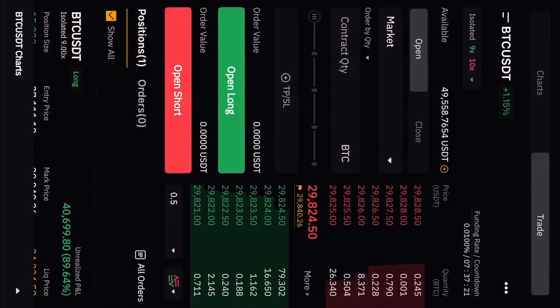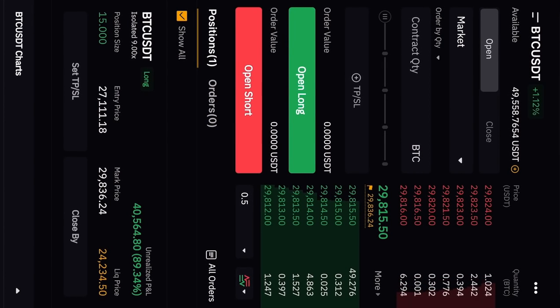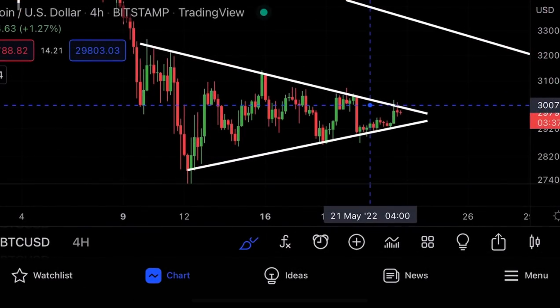What are the price targets, and what am I doing with my trade over on Bybit right now, sitting at approximately $41,000 in a profit, 90% on this trade? Well, let's talk about that. Let's talk about in what direction we are going to break, and let's talk about the price targets in a very short video. This is probably gonna be the shortest one I've done since a long time.